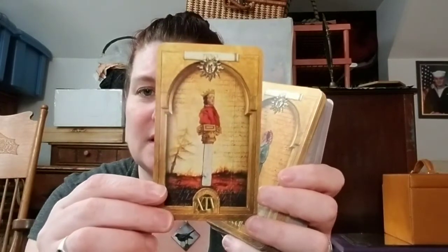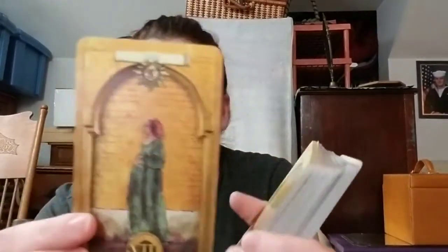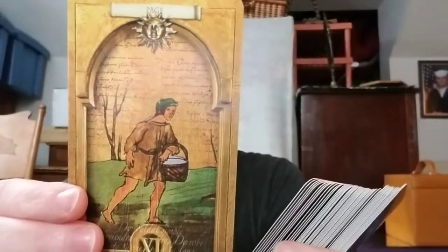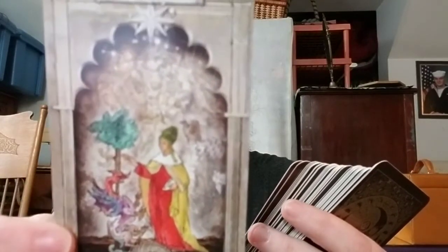So then it goes through the suits with the court cards first. So this is the Sun. This is the Prince of Suns. The Lady of Suns. The Knight of Suns. And the Page of Suns. And then the Pope of Stars. The Abbess of Stars. So the court cards aren't even the same.